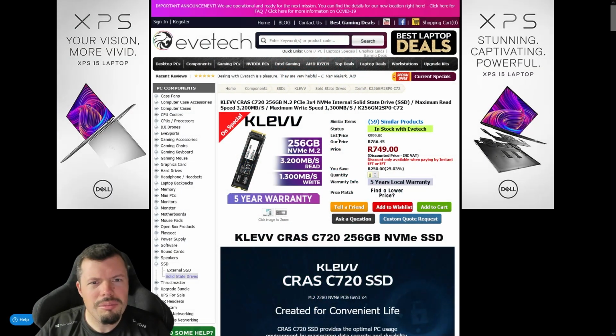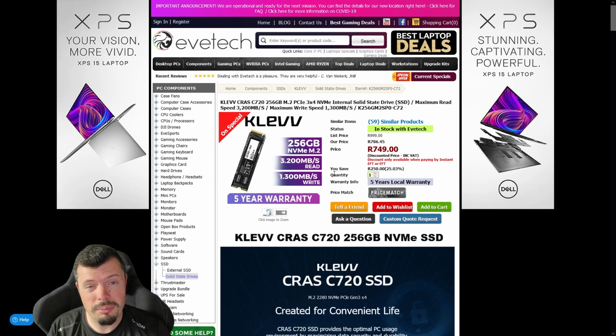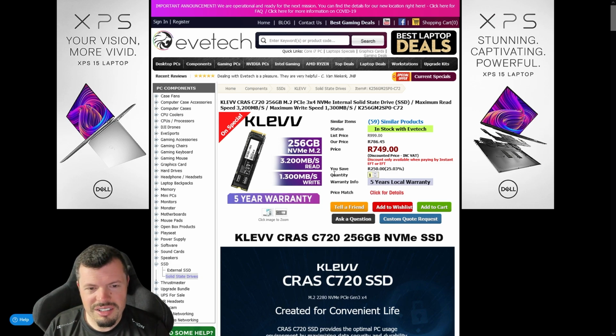And speaking of, at number 5, KLEVV's 256 gig M.2. It's a Gen 3, but with a 3000 meg read. That's pretty much the limit of what you can get on Gen 3. And with a write of 1.3, this makes it a good game drive, basically. As a gaming drive or as a main OS drive, this is going to be really nice because of that read speed. For $750, and you get a 5-year warranty again.